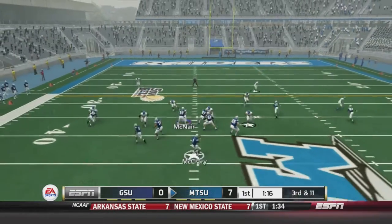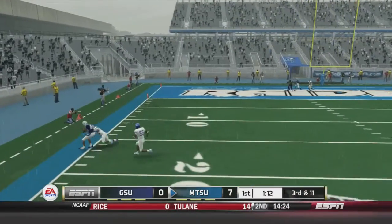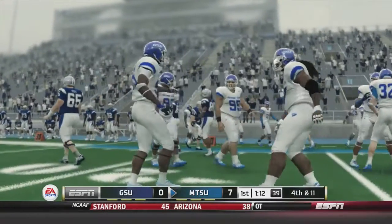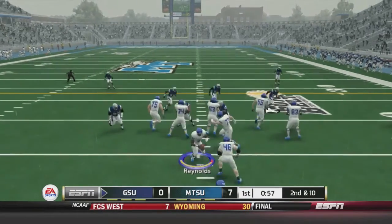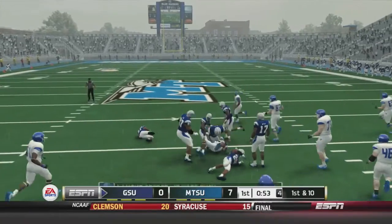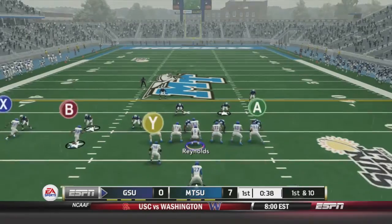Middle Tennessee State now driving. McCrary back to pass here. He's going to fire deep on third and 11, and that one is caught but out of bounds, and Middle Tennessee State would have to punt the ball away. Late first quarter now. Georgia State with the ball again. Handoff to Lamont George on second and 10. He's going to go outside, back up the middle for a first down and a 12-yard carry.